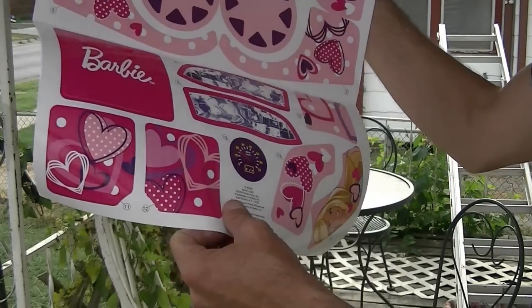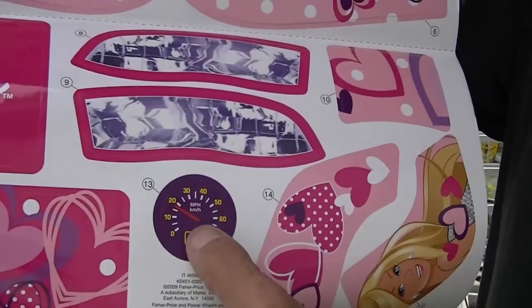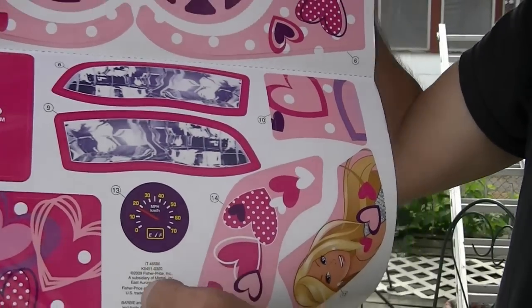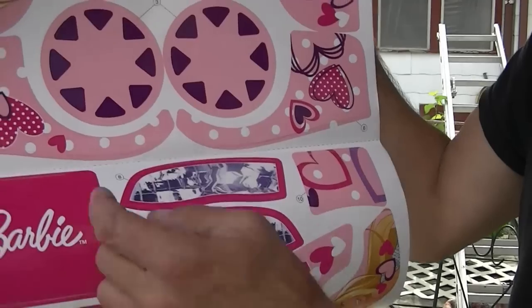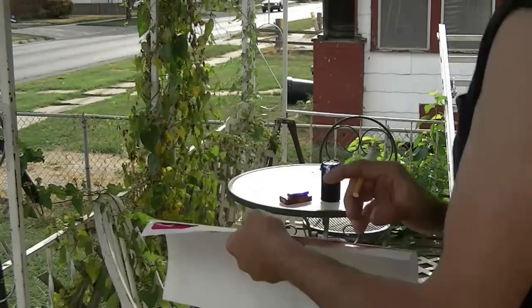And this hot chick, I know where that's going. So hey, look, it's even got a BMW speedometer. It says miles per hour, km slash h. What's up with that? Yeah, pretty awesome decals.